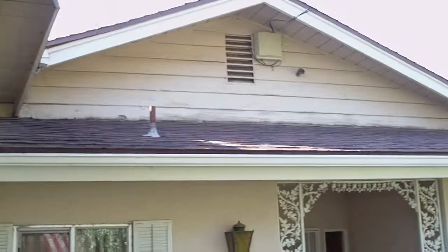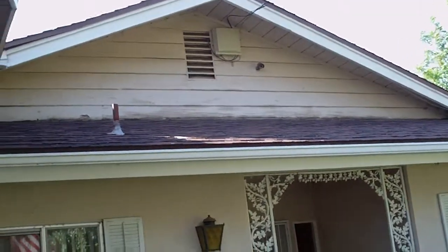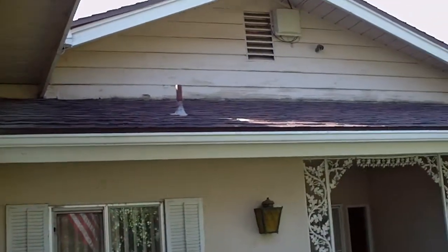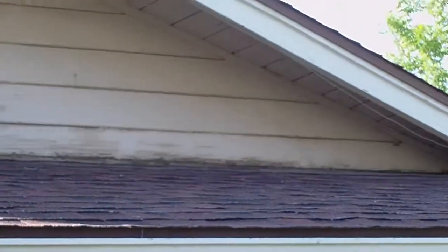Okay. Wood on the outside of a house has to have a coating, and it's starting to chip, so it's going to keep rotting if it doesn't get a good coat of paint at least. Yeah.